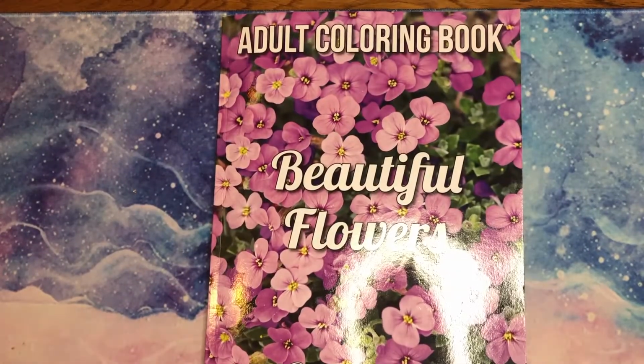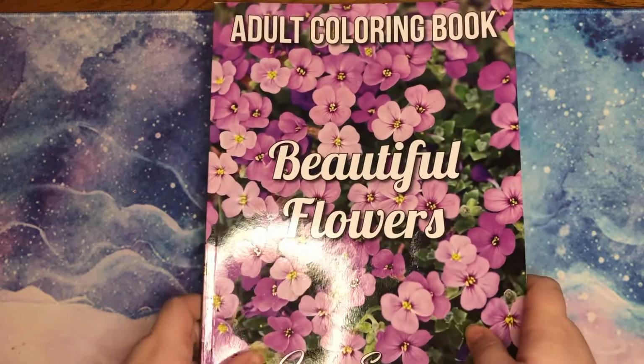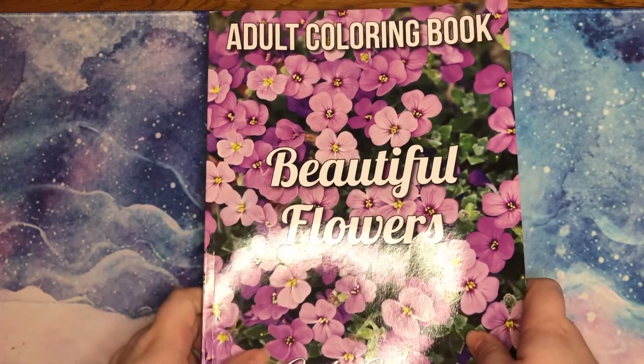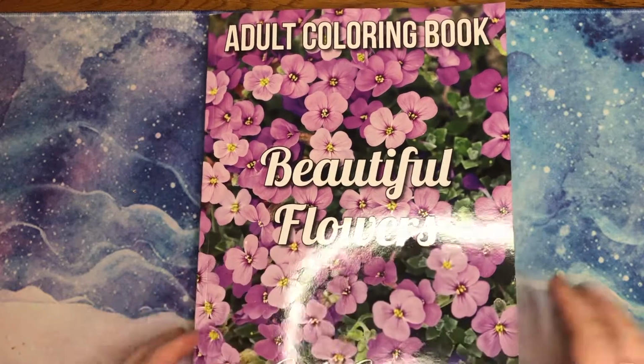Next up then, as you all know, I do like the books produced by Jade. Now I've been informed by some of you that this is basically like a big company that get a lot of ghost artists to design the drawings for them and then they produce it. So this one is a book all on beautiful flowers, and I never thought that I would be interested in colouring flowers because I'm not one of those kind of flowery people.